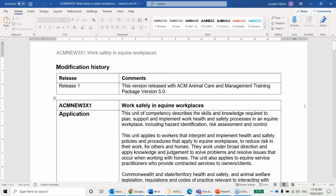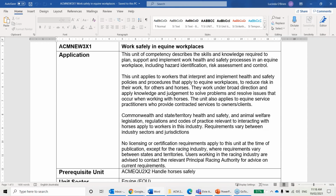So this is the new level 3 safety unit, and given the government's agenda to reduce the number of units, we don't create a level 3 safety unit when there's already an existing ACM WHS level 3 unit lightly. So we went back to the experts, the functionalists, and said, what is different about this unit? Okay, and the main difference here is safety in an equine workplace, especially when there's an emergency response. The whole safety game is different. Evacuating a factory when the fire alarm's on is different to evacuating an equine workplace when there's a bushfire front 15 minutes away from you.